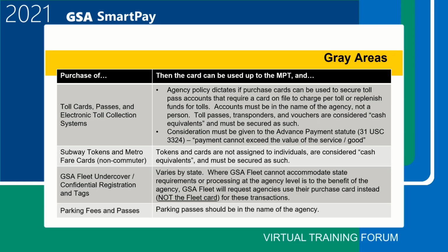However, there are industries where advance payment is a stipulation to receive services, such as tolls, and each agency must develop policy in these areas as part of its agency purchase card program management and oversight. For example, the Department of Interior includes a policy on the use of purchase cards to pay for toll passes and transponders in their policy, with circumstances for each. The most recent Federal Highway Administration report on toll facilities, so you can find out about what toll facilities require in your area, can be found at a link provided in your course materials.